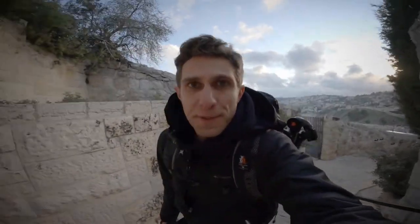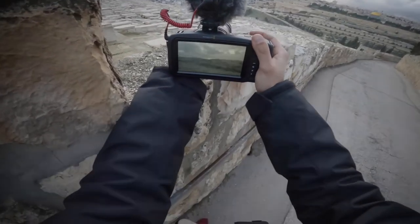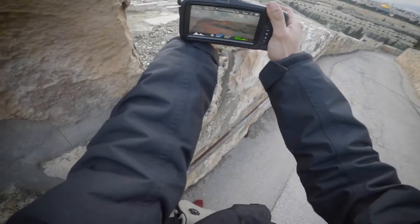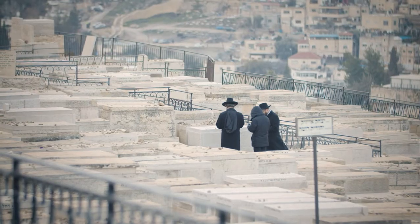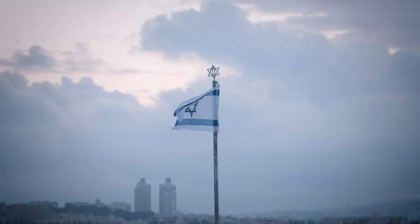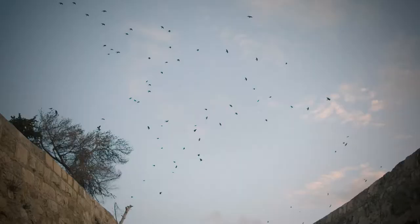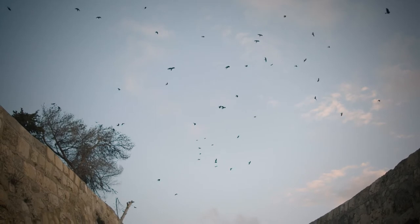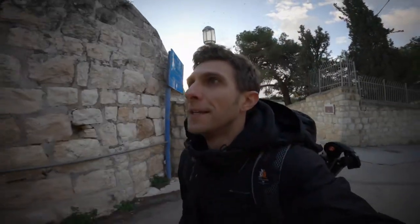Walking up the hill towards the Mount of Olives, this is the Jewish cemetery, the biggest Jewish cemetery here in Jerusalem. It dates 3,000 years, more or less. That's when the Jews started to bury their dead. And also, this is the cemetery facing Jerusalem as well. And basically, when the Messiah will come again, the dead will rise and they will walk into Jerusalem.